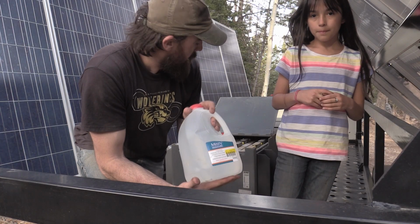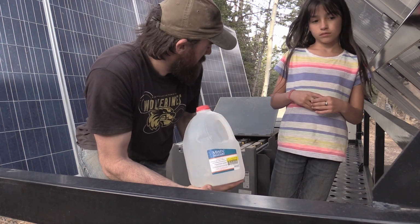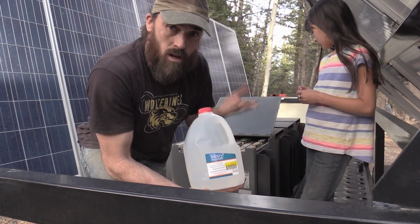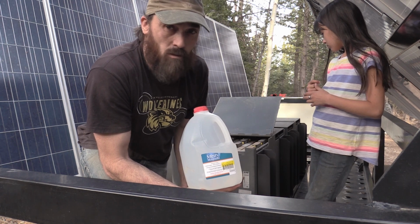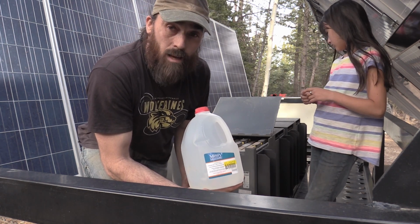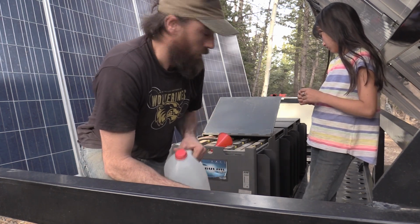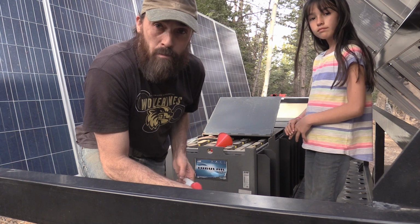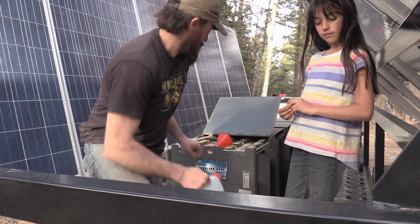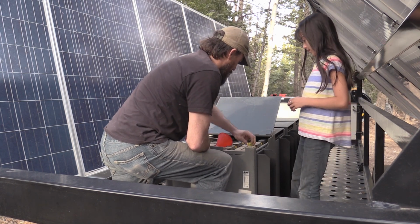Okay, one of the other things that I have to do since I got this solar trailer up here is I've got to put distilled water in there so that it can balance out the cells so they have enough water, and they haven't been refilled in a while. So I'm going to fill them up to the right level on them all, just so they can charge better and hold a better charge. So proper battery maintenance. And I'm going to be helping.